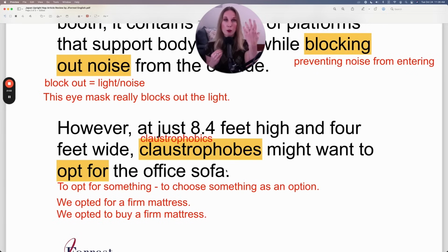So they have the vertical pod, which might make them feel claustrophobic, or they have the office sofa. So if they opt for it, they choose the office sofa and they don't choose the vertical pod. What about you? Which one would you opt for? Would you opt for the pod or the sofa?